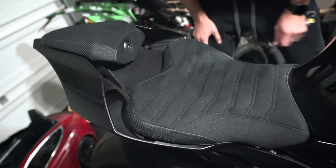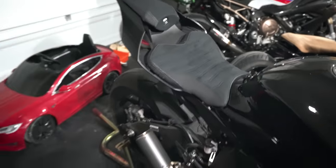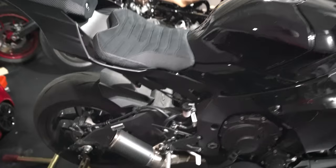That looks freaking good. It's just incredible what a nice seat does for how, you know, high quality a bike looks. That's nice.